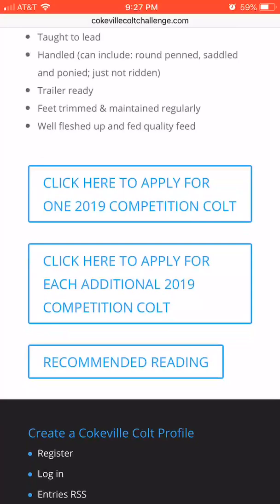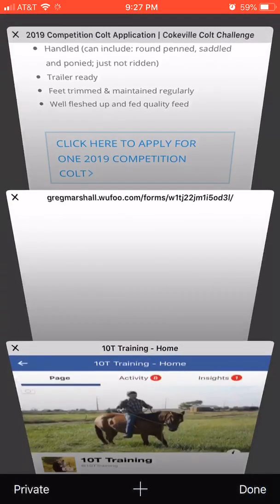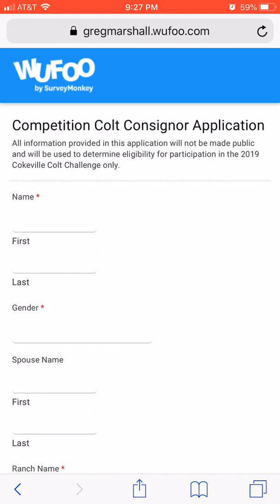The middle button is only if you are going to apply to consign a second horse to the competition or more. So that's only asking for horse information. So your first application, please do the top one. So I'm going to click on it. That third button was for your recommended reading. We wouldn't recommend you go through that and read it.